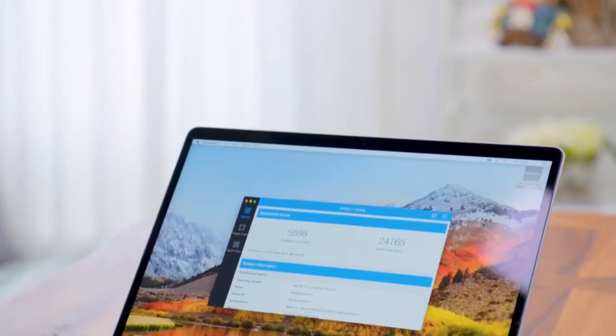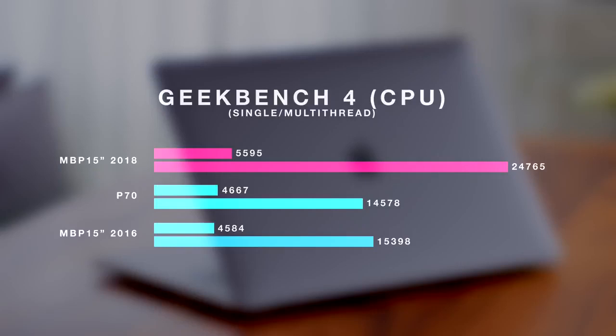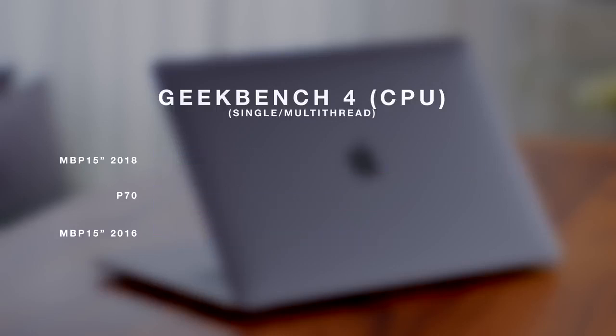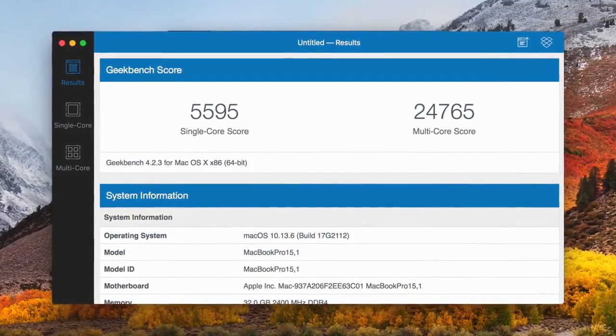Now this is going to be a pretty solid test of the CPU capabilities of all three of these laptops. Oh wow, that's so fast. Okay, so the Lenovo and the MacBook are very well matched. Single core is slightly ahead on the Lenovo, but multi-core is a little bit behind. But the 2018 absolutely destroys them both with 5595 on single core and 24,765 on multi-core. That's fast. Of course, there's more to it than just CPU power though.